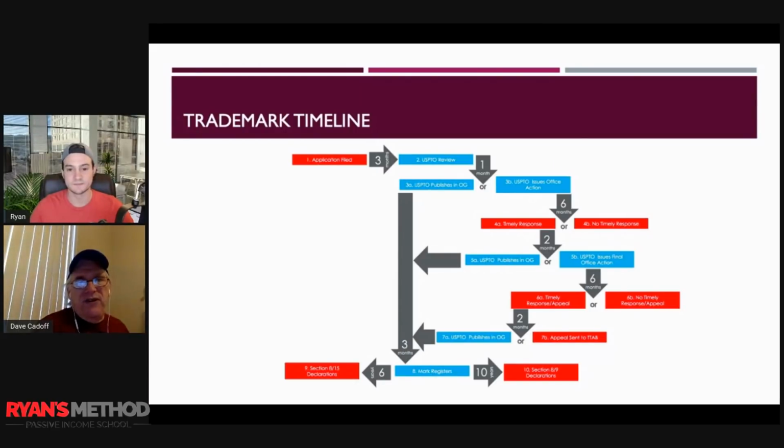The USPTO has a thing they call pendency, which is just how long it takes. They want to keep the trademark process under 12 months, and they think that's a win. Could you imagine if we operated like that? Like, don't worry, you'll get your T-shirt in 9 to 12 months.